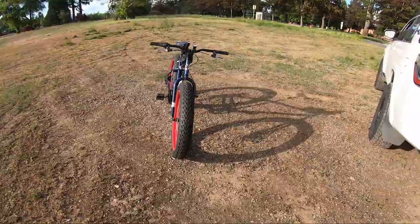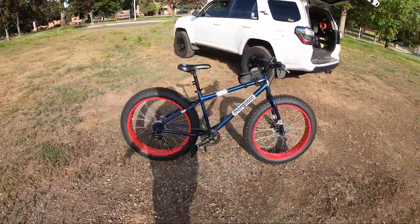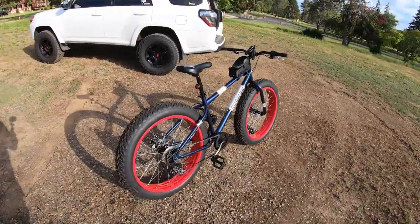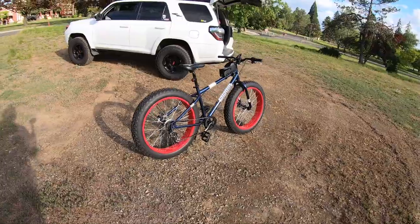Alright guys, did a quick drive just so I could find a spot that wasn't my driveway to show you this Fat Tire bike. This is an older Mongoose Dolomite.